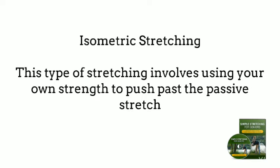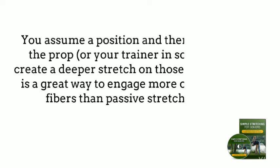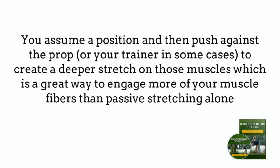Isometric stretching. This type of stretching involves using your own strength to push past the passive stretch. You assume a position and then push against the prop or your trainer in some cases to create a deeper stretch on those muscles, which is a great way to engage more of your muscle fibers than passive stretching alone.